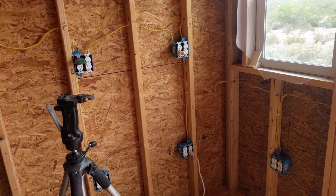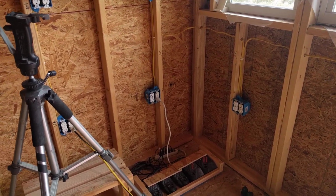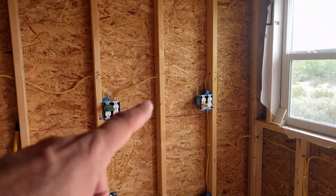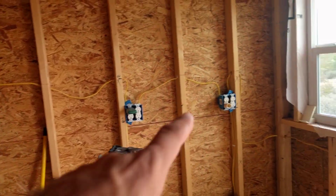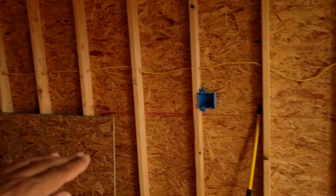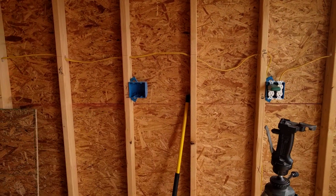But that was part of the reasoning, is I didn't look at where plugins are supposed to be. I said I'm going to put them where I want them to be, so a lot of my plugins end up being up high. And basically from here back, they're all going to be above the 48-inch line. So you can see that red line there.